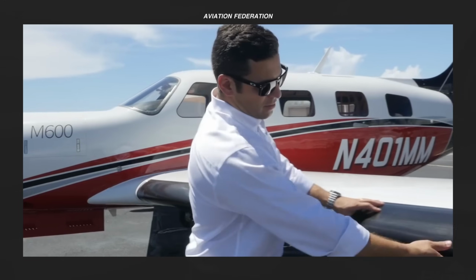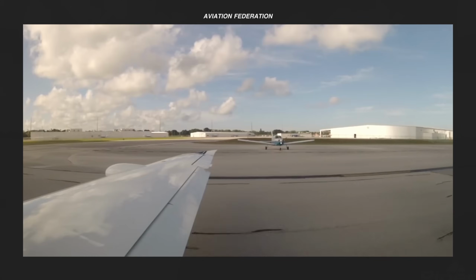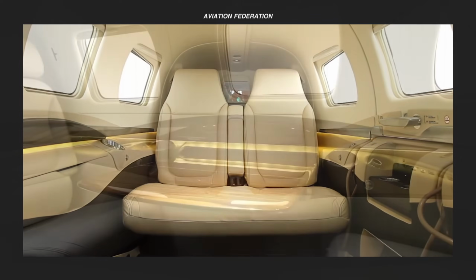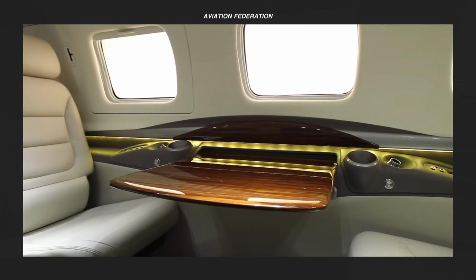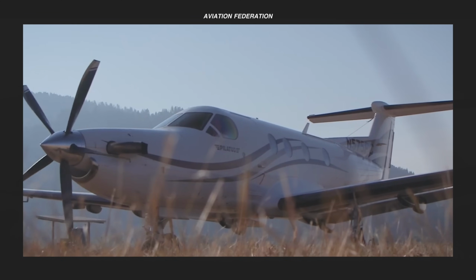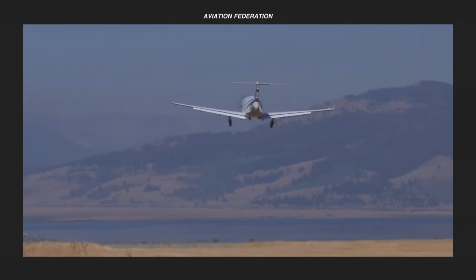In this video, I'm sharing a comparison of 5 of the most expensive turboprops in the world, together with their price and specs. Check out the most expensive turboprop near the end of this video. This is Aviation Federation, sharing with you exciting information about the latest and greatest in aviation and beyond.